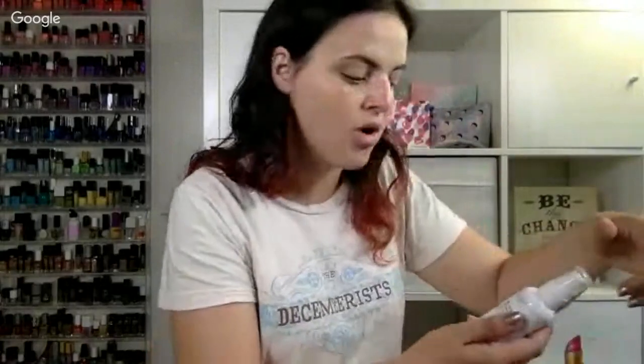Let's see. This was one that did not work for me. This is the Glow Therapeutics Gentle Cream Cleanser. This did not work for me. I would use this, and then I would use a little bit of Bioderma afterward, and I still had tons of dirt on my face after I used this. It says that it's for sensitive skin, so this did not work for me at all.